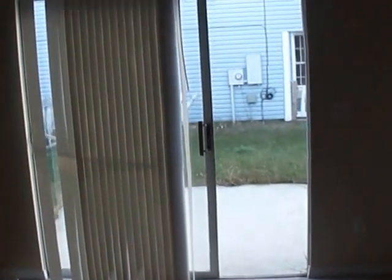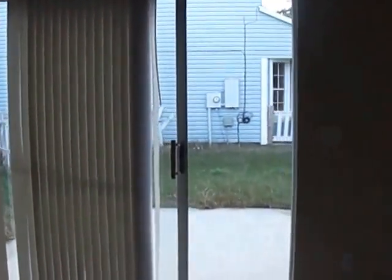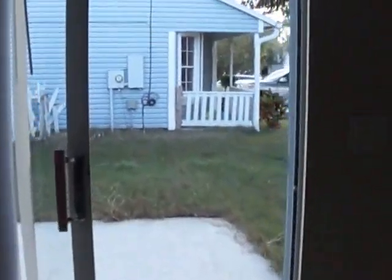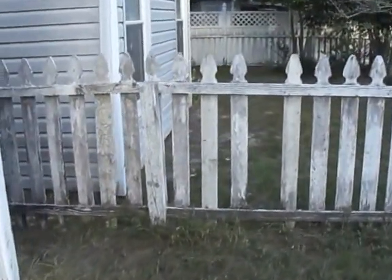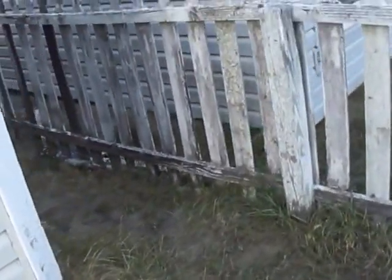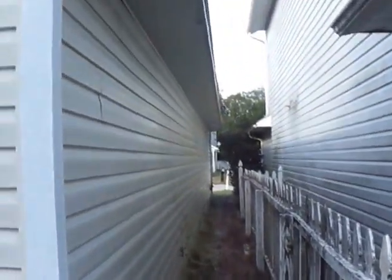It's your screened area, your screened door, sliding glass door. Let's go ahead and look at the backyard. I would go ahead and say that this place is pretty much move-in ready. Not much to really do here.